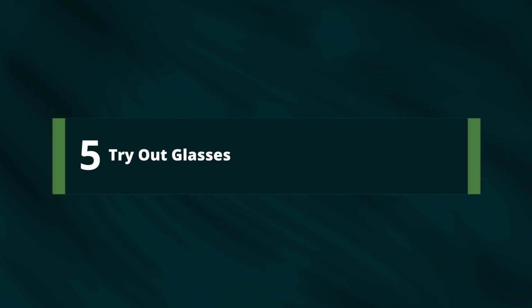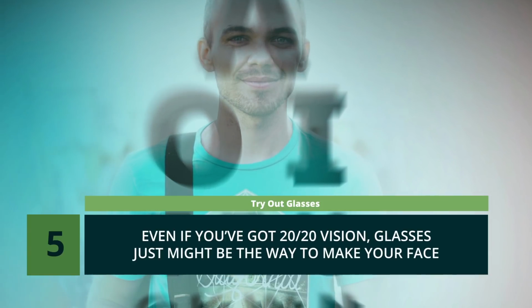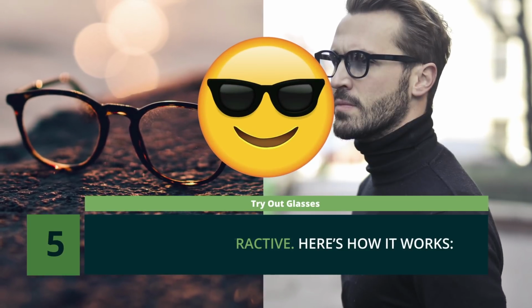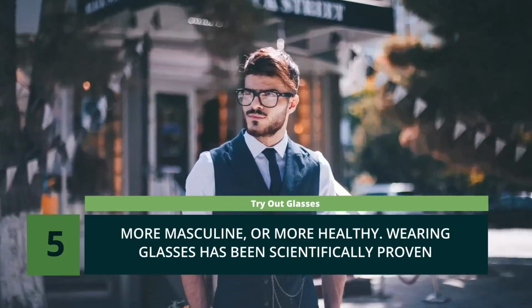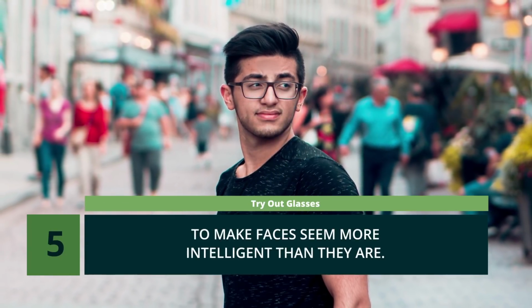Number 5, try out glasses. Even if you've got 20/20 vision, glasses might just be the way to make your face 20/20 times more attractive. Here's how it works. While some of the tricks in this video focus on making your face more symmetrical, more masculine, or more healthy, wearing glasses has been scientifically proven to make faces seem more intelligent than they are.